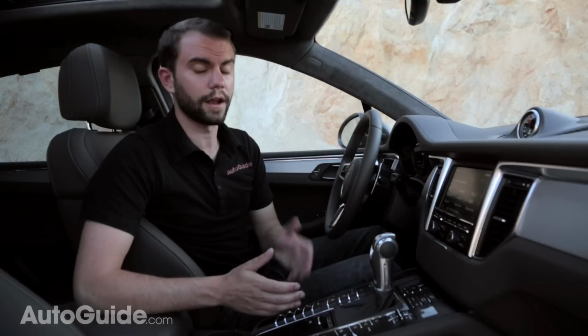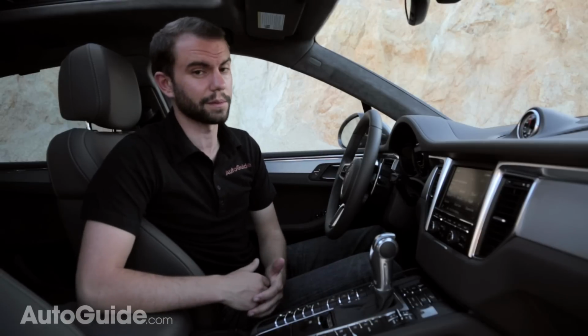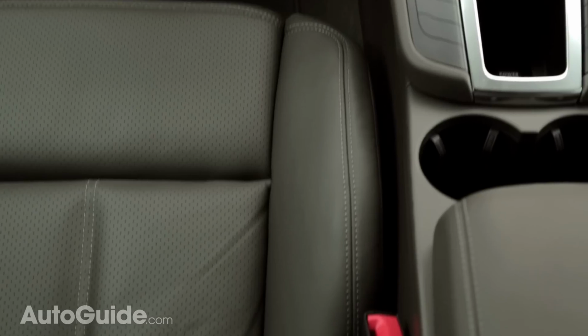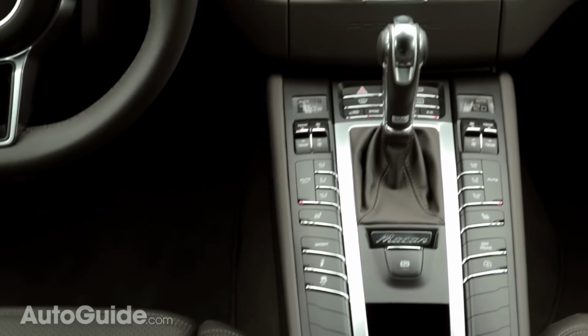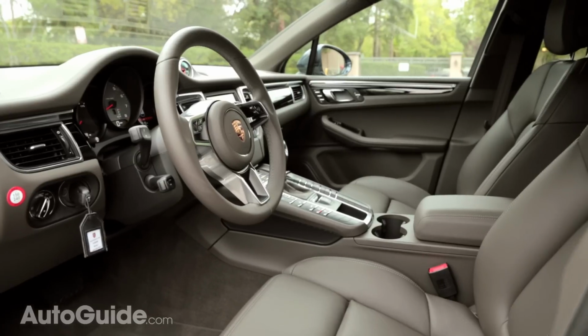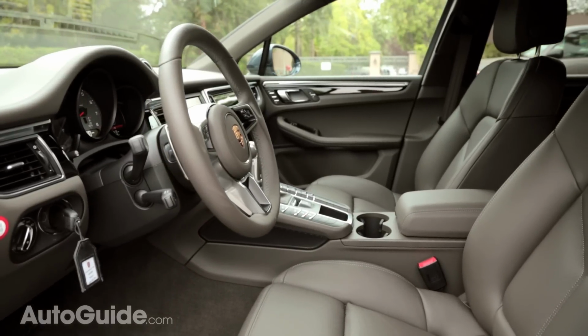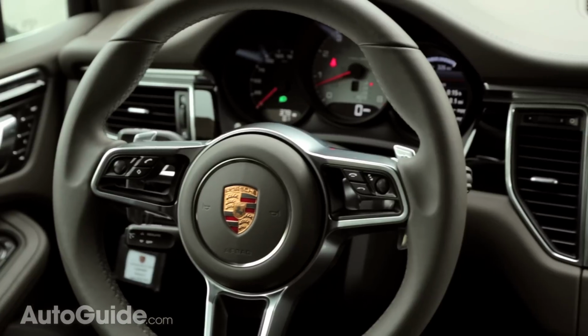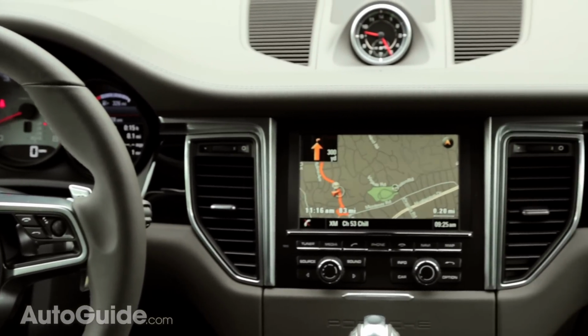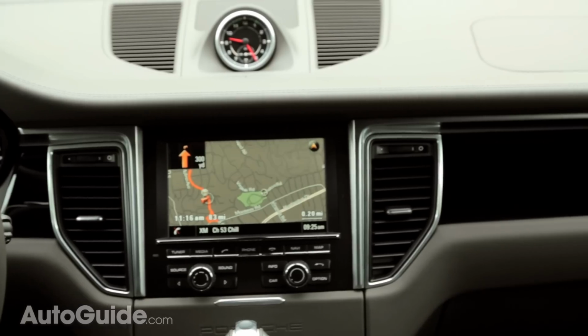And by the way, you get a 40-20-40 split, so if you're doing something like snowboarding, for example, you can lay down the middle and put the skis or the snowboard right through the center. It's also worth mentioning that it doesn't matter which model you pick, either the S or the Turbo, Porsche doesn't restrict which options you can choose. So aside from the engine and larger brakes on the front and rear, you can actually option out either car to have exactly the same premium features regardless of which one you pick.